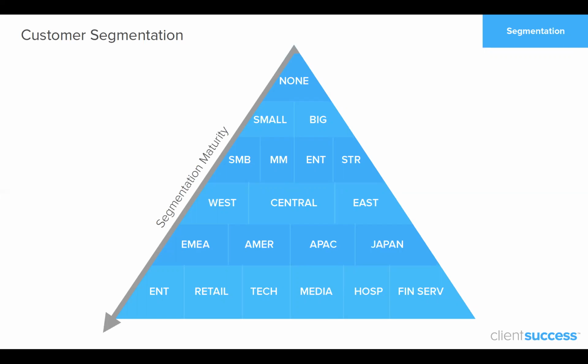On the tech touch side or very low touch model, you may have different resources. It may not be a dedicated CSM. It may be more analysts and marketing individuals who take care of that low touch segment. Where on the very high touch side, you may have very, very experienced, seasoned strategic account managers that are on site, that are badged with your customers, that can go high and wide in the organization.